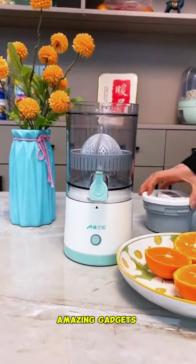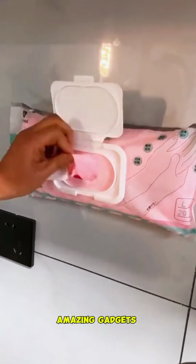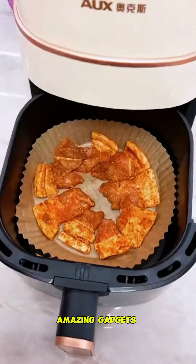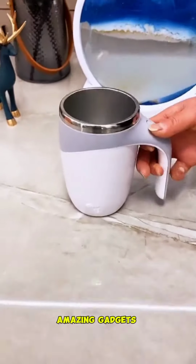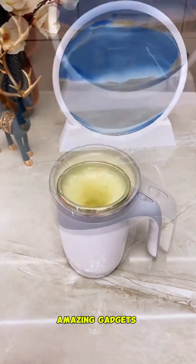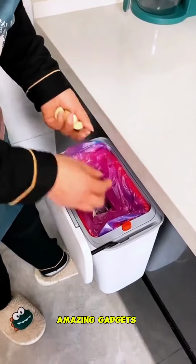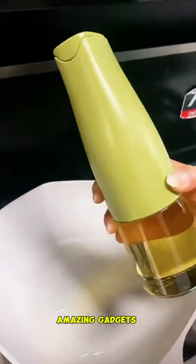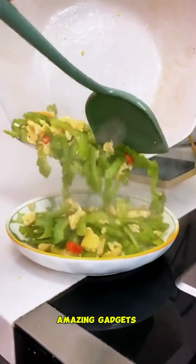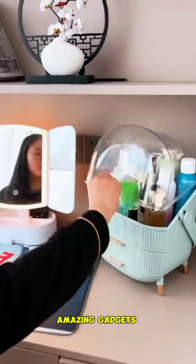This is a rice cooker. This is an orange juicer. This is a wood cutting board. This is a cooker. This is a mixing cup you can use for eggs. This is a frying pan you can use for making omelette.